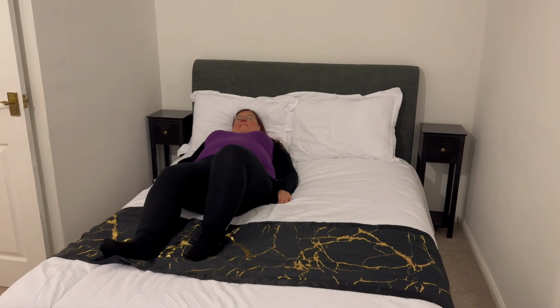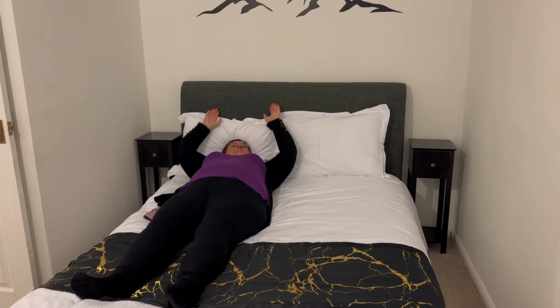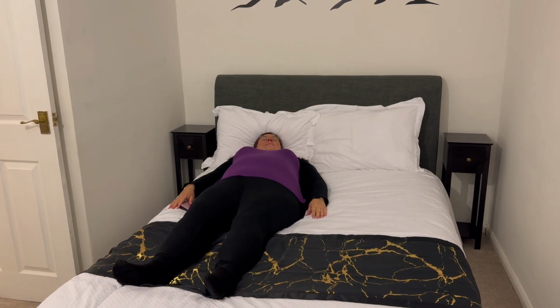The only issue I found with this property is they haven't got any plug sockets next to the bed. Yeah, that's the only issue, isn't it? You're like far away from the bed. It doesn't bother me. How's that comfy bed? It's lovely. Alright, so we leave you to sleep now.